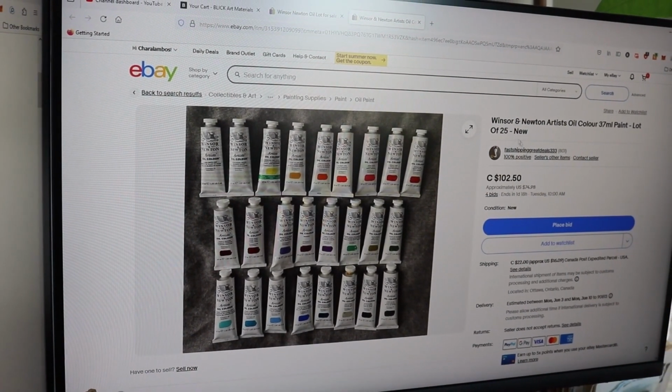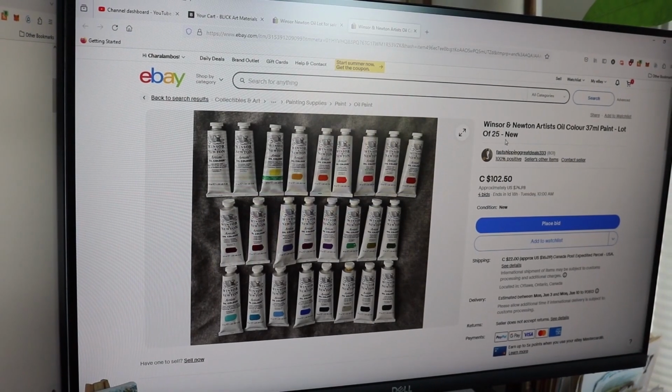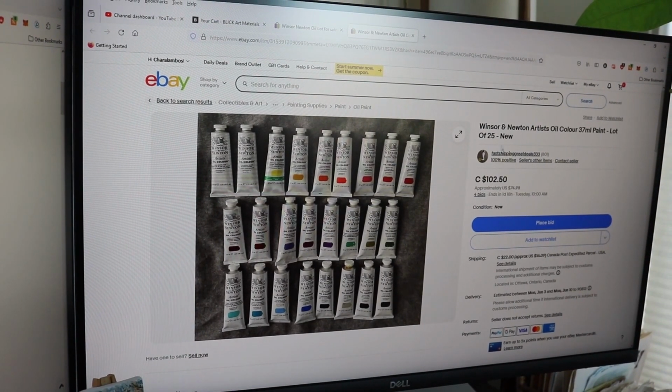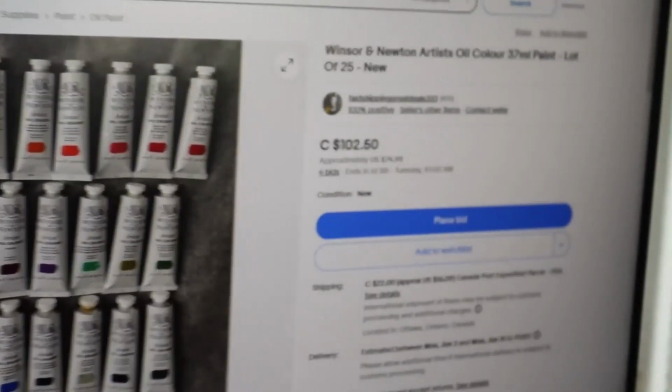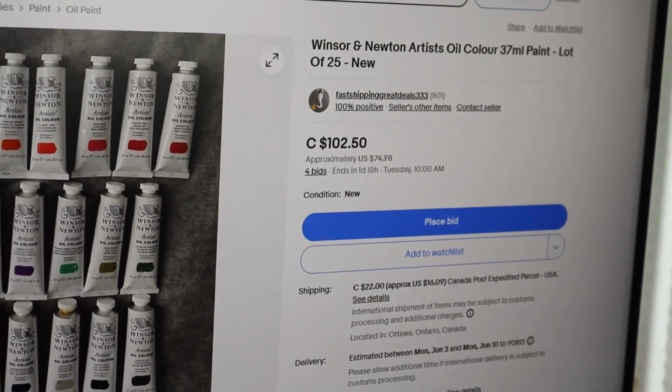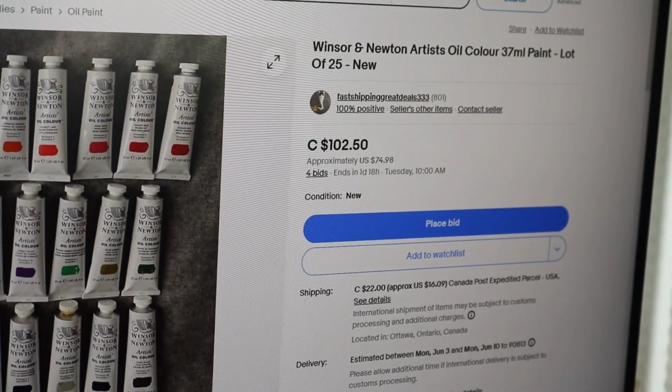This is an auction, so I closely look at the paints that I'm willing to actually own, which is about 10 of them. And of those paints I'm interested in, they go for roughly between $15 to $20 each. The auction is currently at $75 and $16 shipping.